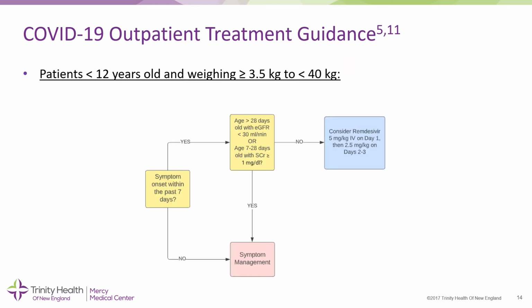On this slide, we also have a treatment guidance for an outpatient setting, but here we're focused on a different patient population. So for this slide, our patients are less than 12 years old and weigh more than or equal to 3.5 kilograms, but less than 40 kilograms. So for these patients, we follow this guidance that's depicted on this slide.